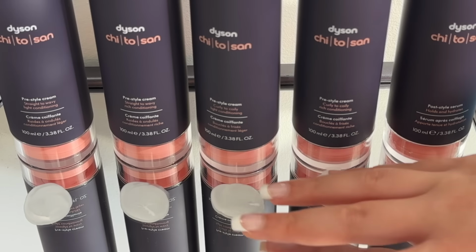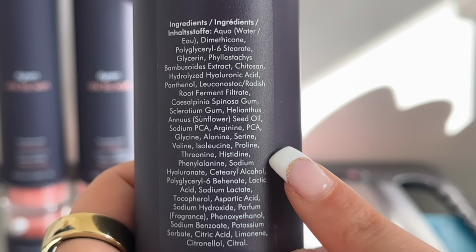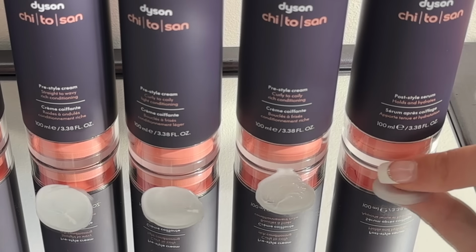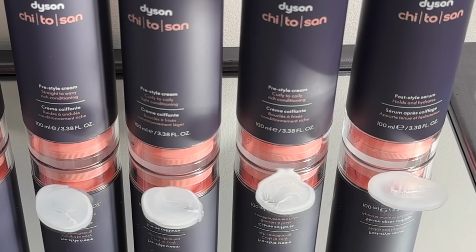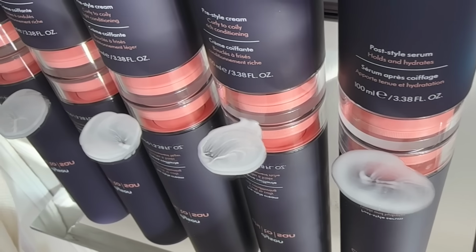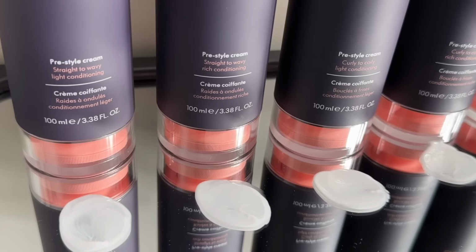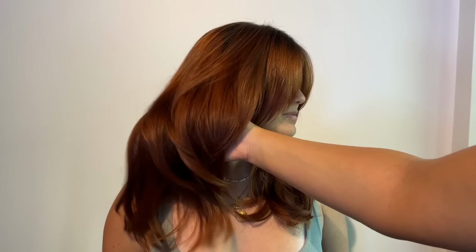There's also silicones in these formulas, including in the post-style serum, which isn't your average serum. There's also ingredients like hyaluronic acid and amino acids to help hydrate and repair any signs of damage in the hair, plus other sealants, including that chitosan, approximately 4 to 5 mushrooms in every bottle, FYI, to really hone in on hydrating and holding our end style, which you will see in action a little bit later. So four different pre-style creams to choose from, and then one universal post-style serum.